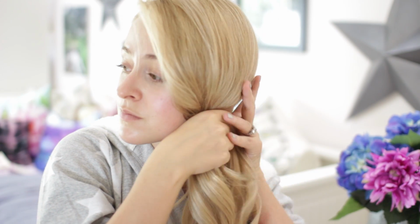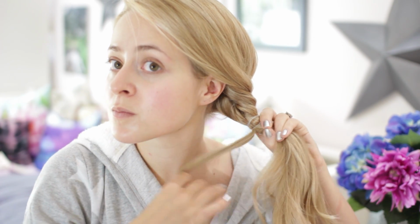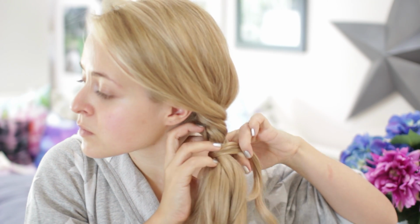Now, I don't want to do a whole fishtail plait. I only want to do about 6 or 7 pieces across. If you guys don't know how to do a fishtail plait, there are a lot of tutorials on YouTube. Then I'm going to secure it once I've got about 2 inches down with a clear plastic hair tie.